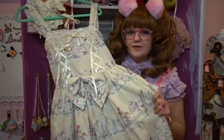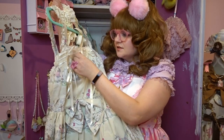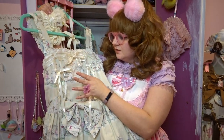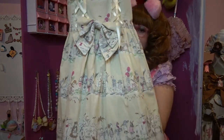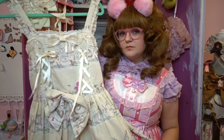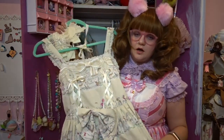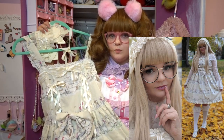I love it. The fabric is amazing on it. The details that I didn't really know existed online are stunning in person. The lace is all super soft, and I can't really get enough of this. I think it's the perfect kind of Halloween dress for me. I wore it for a Halloween photo shoot this year, which I'll probably put a picture somewhere.